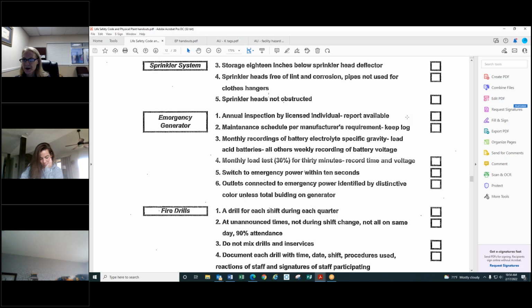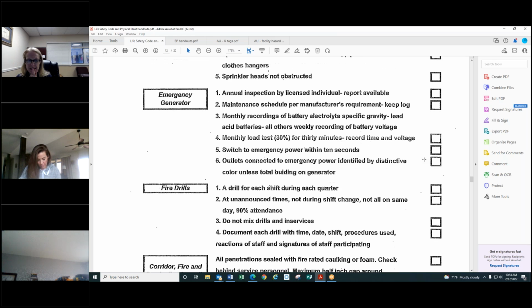Generator. Annual inspection of your generator has to be by a licensed company. Keep a log. We keep a log every time we run a generator test, because you must do a monthly load test for 30 minutes. You have to record the time: started at 12, stopped at 12:30. Again, switching from emergency power has to happen within 10 seconds. Keep a log. And honestly, the surveyor just wants to know that you really are running those tests, even if you're just hand documenting it.